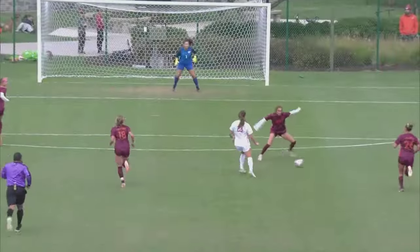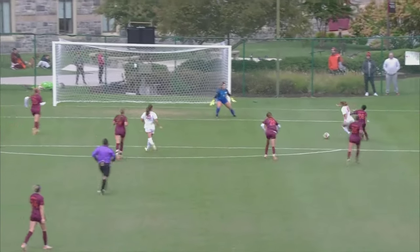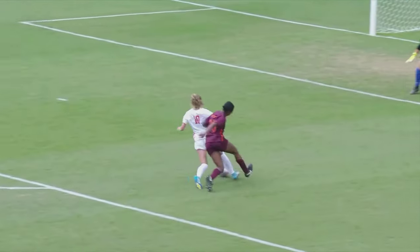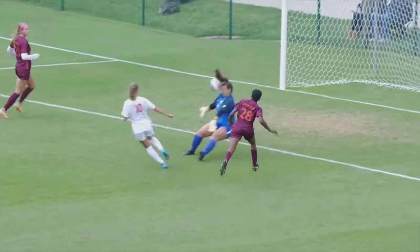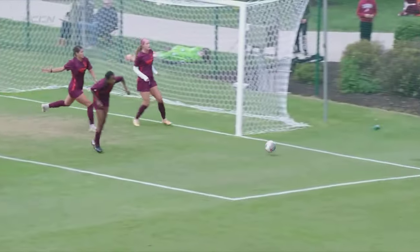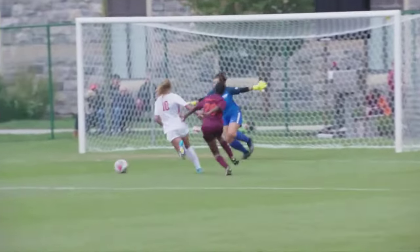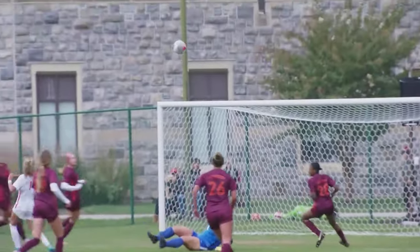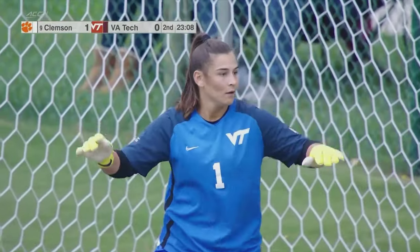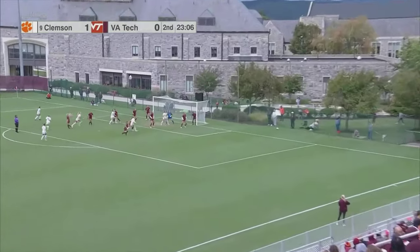She absolutely does the right thing here. Comes out, makes herself big, and just gets in the way. Look how quick she comes off her line here. Three big steps, and you just got to stay big. A lot of keepers will go to the ground too early and allow that chip over the top. And then Skyers, you know when your goalie comes out, you keep running back towards your end line, and she makes the save too. That is a huge play for the Hokies.